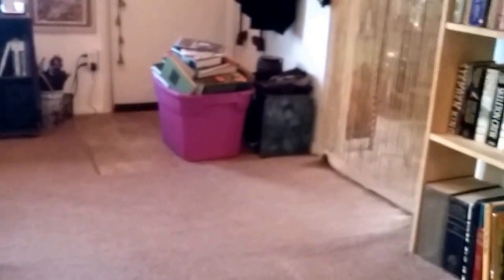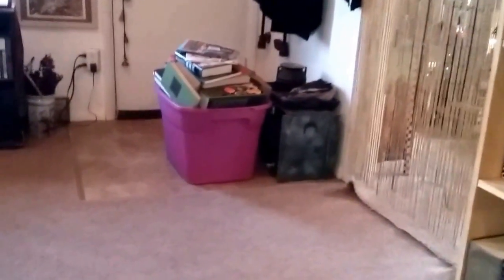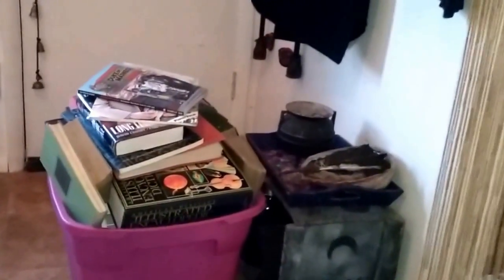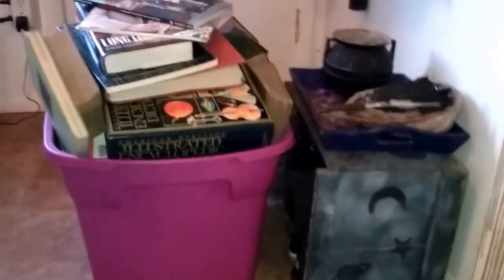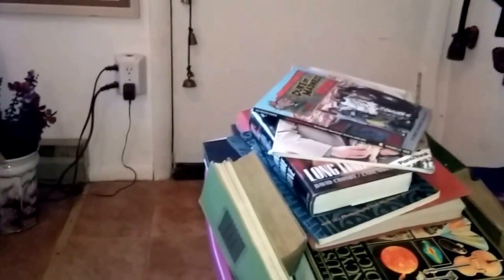Well, good morning. So I was a busy bee last night, as you can see. And this bin here is our discard bin from the living room. I got through the whole living room. I have not touched the bedroom yet. But I am very proud of myself. That's a big bin. It's really, really heavy. I feel sorry for Tom, who has to carry it out of here. But there will be some happy people hopefully receiving those books.